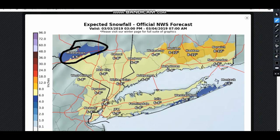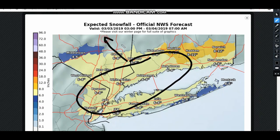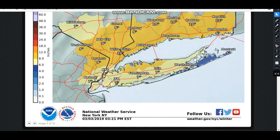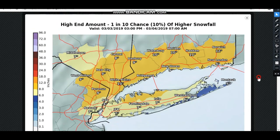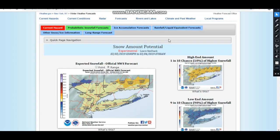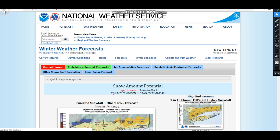And if you go north, away from the storm itself, where those totals will be less, you've got to be right in that core. You go farther away from the core, whether it be this direction or that direction, your totals are going to drop off a little bit. High-end amounts, okay, not really going to talk about much here. 8 to 12 inches is your highest amount possible, but basically you're guaranteed about 2 to 4 inches for the New York area. Okay, so that was New York.